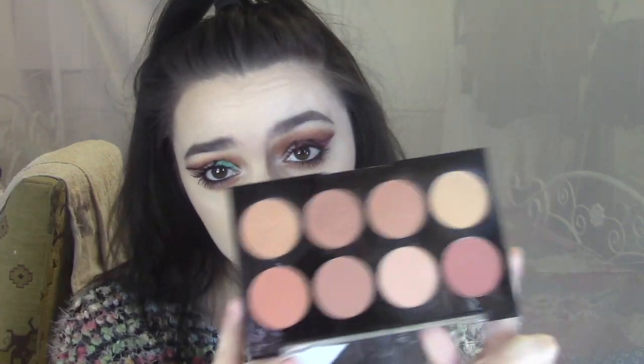So it's probably not the most convenient, but I feel like I can't really fault the formulas. They work really well, they blend out well. If you put a bit too much on, they blend out fine. It's a nice formula of bronzer really. There's nothing bad I can say about it. It's just literally the convenience aspect that would make me reach for it less than other bronzers.